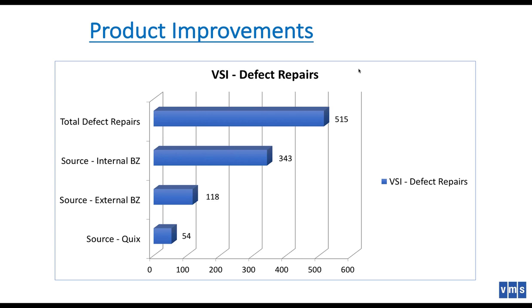Okay, since VSI has come into existence, from version 8.4 and above anyway, we have over 515 defect repairs to date. And to further delineate the source of these defect repairs, 343 came from internal bugzillas, as we call them, DZs, and that's from our own internal testing.